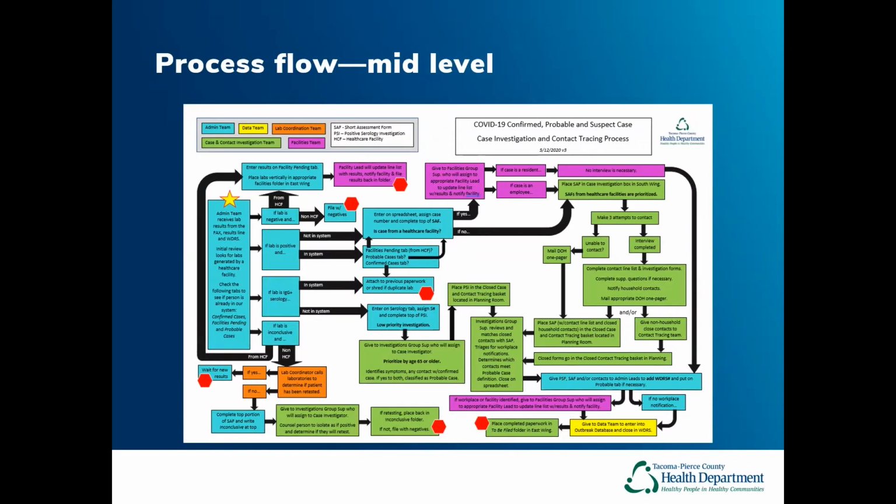If we dive down into a mid-level review, you can see that it's much more complex than it might appear. There are multiple teams working together to transfer data back and forth between the teams. We have an outbreak investigations team, we have group supervisors, team leads, investigators, and then we have our public health branch that has to report out to other components and groups within the Tacoma-Pierce County Health Department. And all of this also has to get reported to the public and back to the State Department of Health.